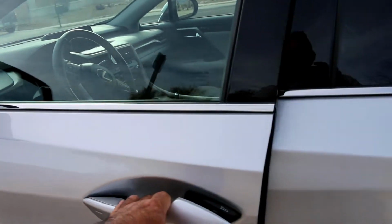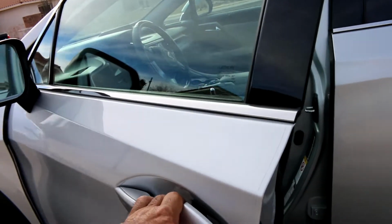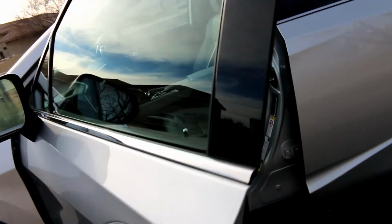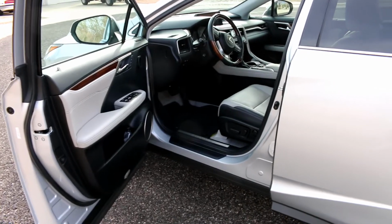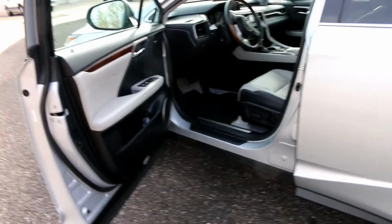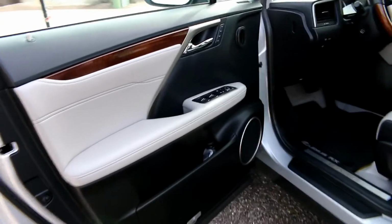and the mirrors, they actually open. Now the Ranger had power folding mirrors, but you had to press a button, which is kind of silly. It should open and lock and close with the lock unlock on the door. So here we go.